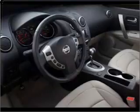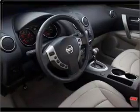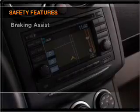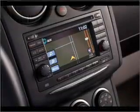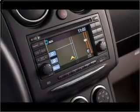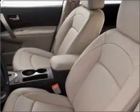AM/FM stereo with a CD player, an adjustable tilt steering wheel. If safety is a high priority, rest assured knowing that these top safety components are included. Front ventilated disc brakes, passenger airbag, side airbag, curtain head airbags, stability control.